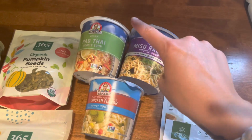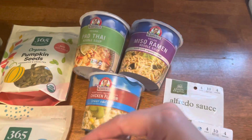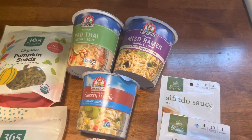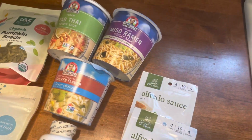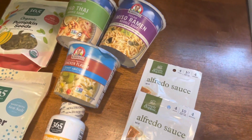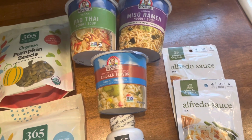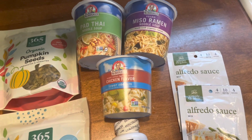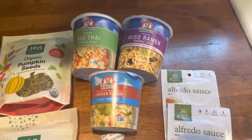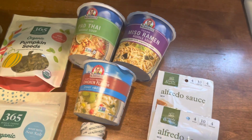We have the vegan pad thai noodle soup. I love bulking these up with extra beans and things of that nature. The miso ramen is really tasty with some tofu and extra veggies in there. These are mainly used for soup bases. And then we do have the chicken flavored lower sodium plant-based noodle soup, and that's really tasty with chickpeas in it. There's also a spring onion soup mix, and I really enjoy making that into a French onion soup.